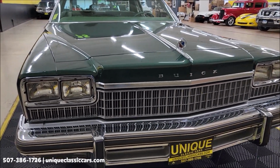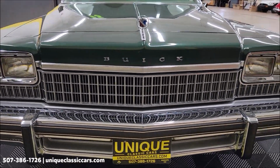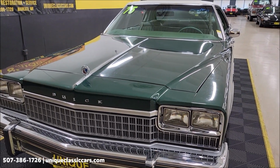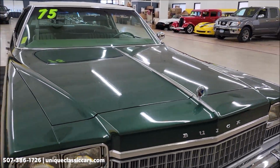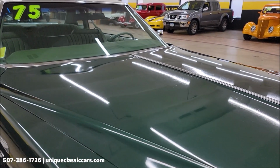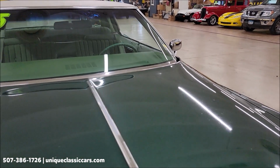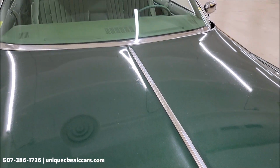Take a look at the chrome and the bright work up front, headlight surrounds, grille. I'd kind of consider this a survivor. As far as the color of the car, Verde Mist, paint code number 49. Now, as far as the paint, you can imagine it's 1975. The paint does show its age a little bit, but don't get me wrong, this car still has a nice shine to it. It's just where you can see a little bit of etching, a little bit of imperfections in the paint.